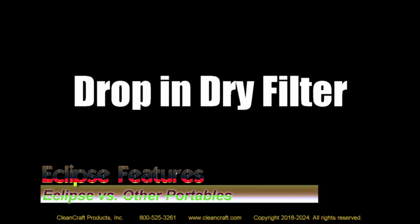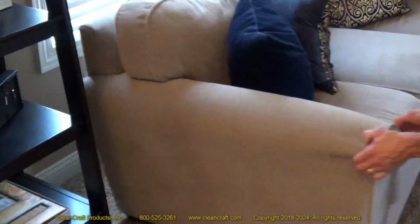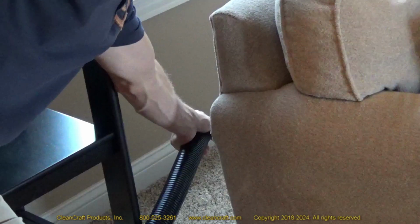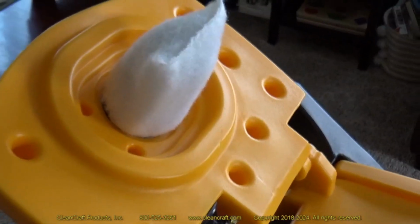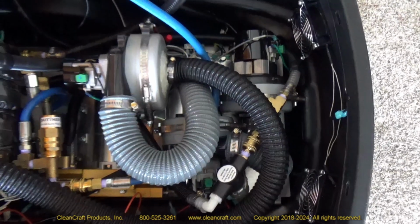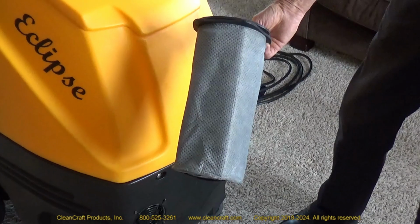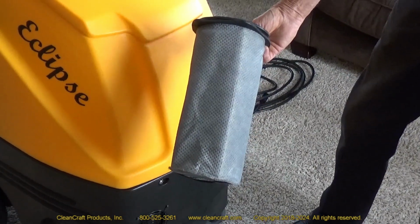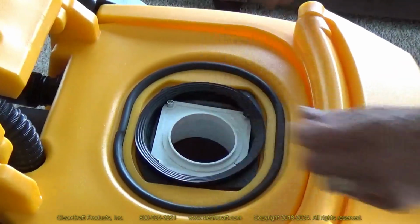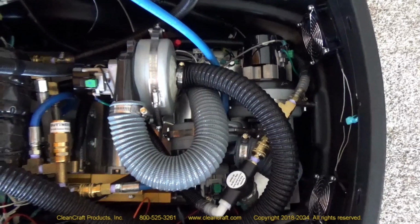Drop-in dry filter. You know you've done it before. Push back the couch to find tons of dirt, so you pull off the vacuum hose and suck it up. However, did you know that the wet filter on your portable extractor is not made for dry particle? Dry particle will go right through the wet filter and build up in your vacuum motors. The Eclipse comes with a drop-in dry filter for protection against this. Simply drop in the dry filter when you want to use the machine as a dry vacuum. This will prevent any dry particle from entering your vacuum motors.